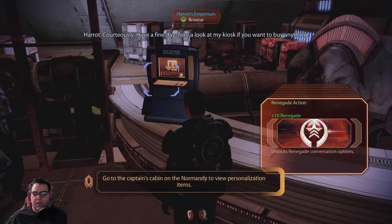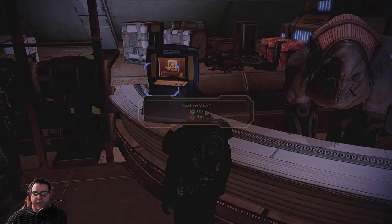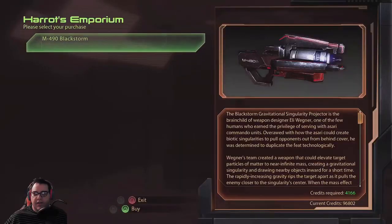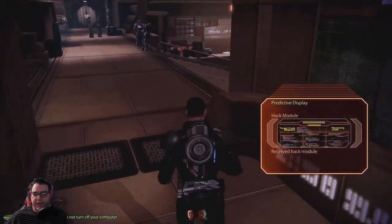Take a look at my kiosk if you want to buy anything. Okay. This might be useful. There we go. That's everything from Herod.